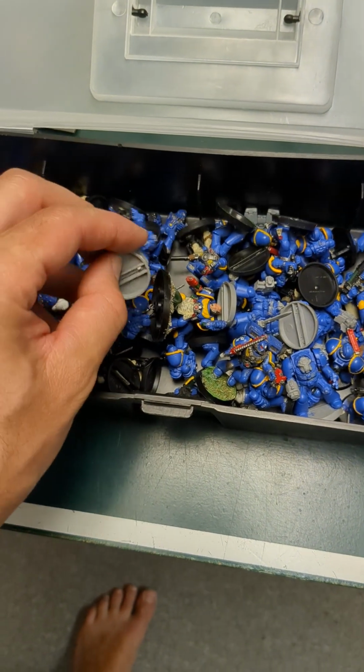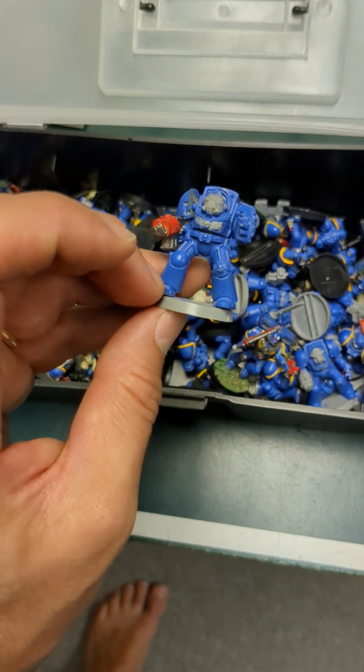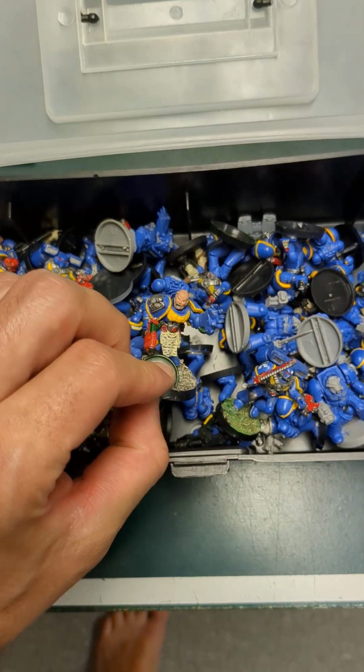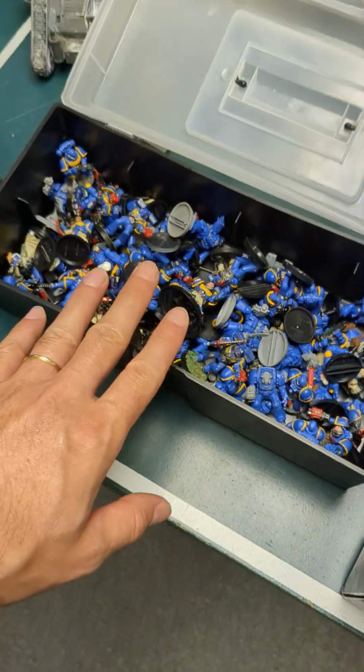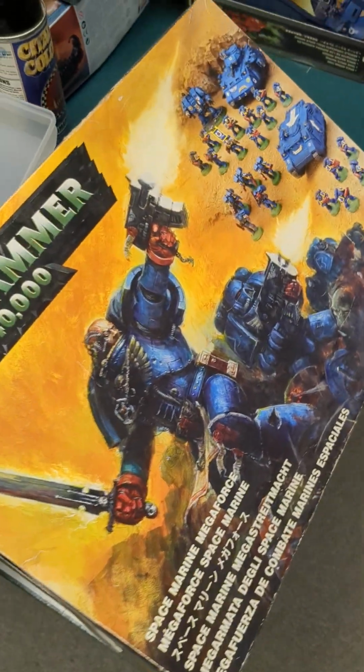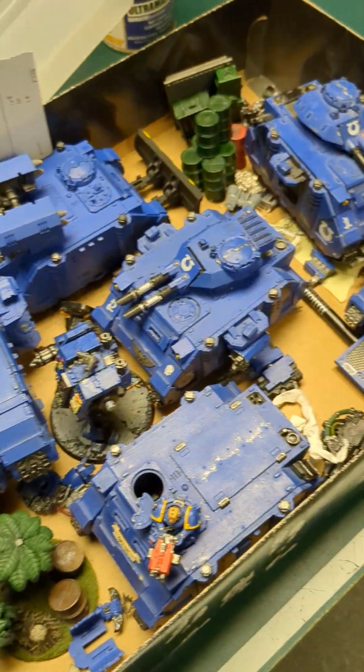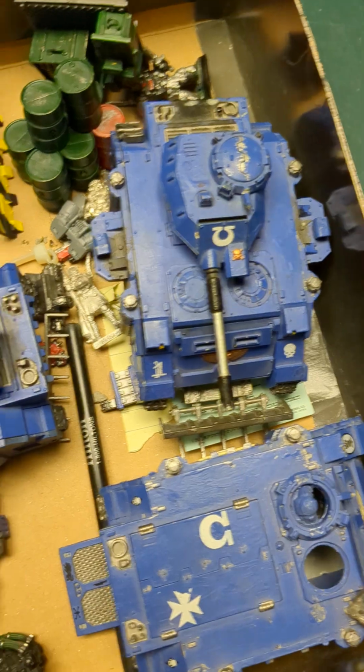But first generation, firstborn Space Marines, Ultramarines, of course, in varying stages of painted, but this army looks really cool on the table, and this is one he's really proud of, especially when it's fielded with... God, look at all those tanks. Look at them all. A thing of beauty. That's a lot. And these again are firstborn too.